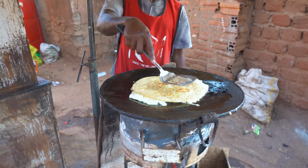One of Uganda's well-known dishes, this simple but filling meal costs just 2,000 Ugandan shillings, making it a staple food in low-income communities.